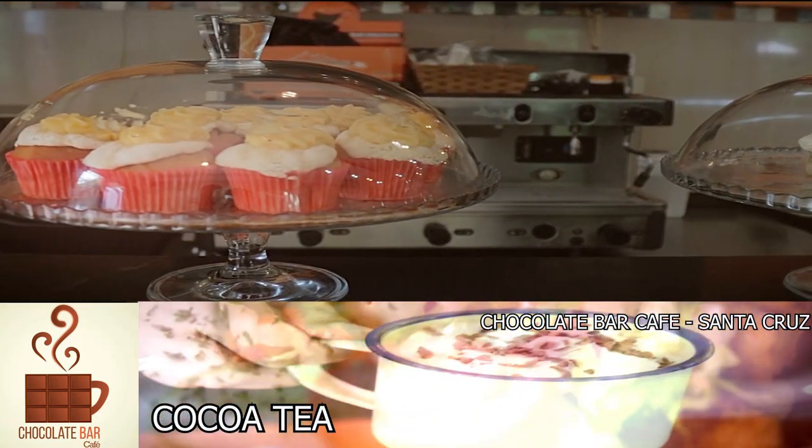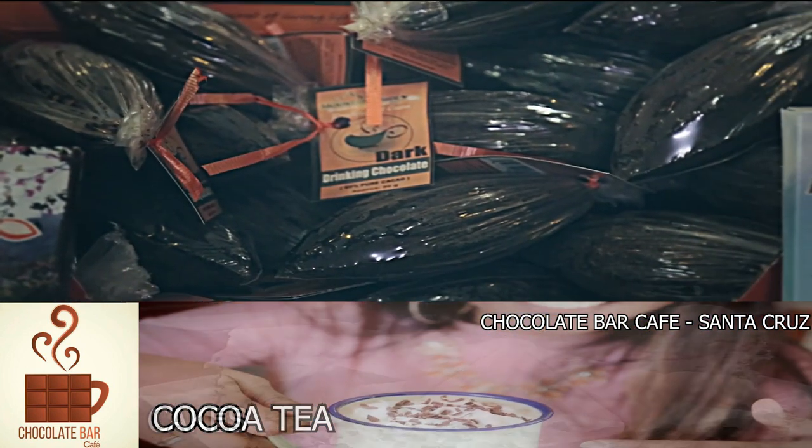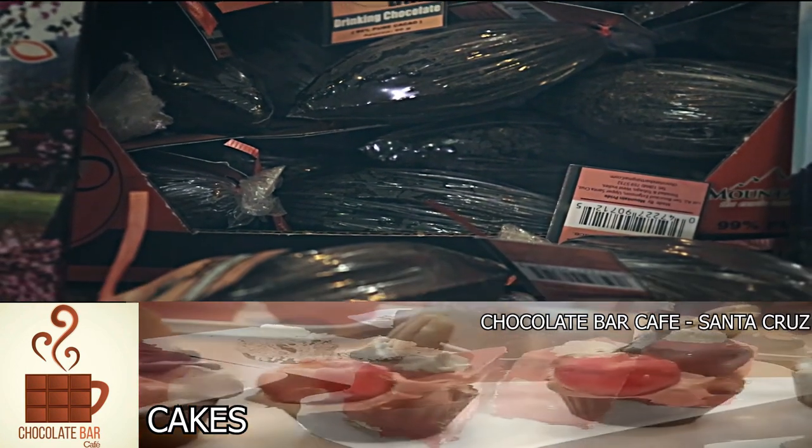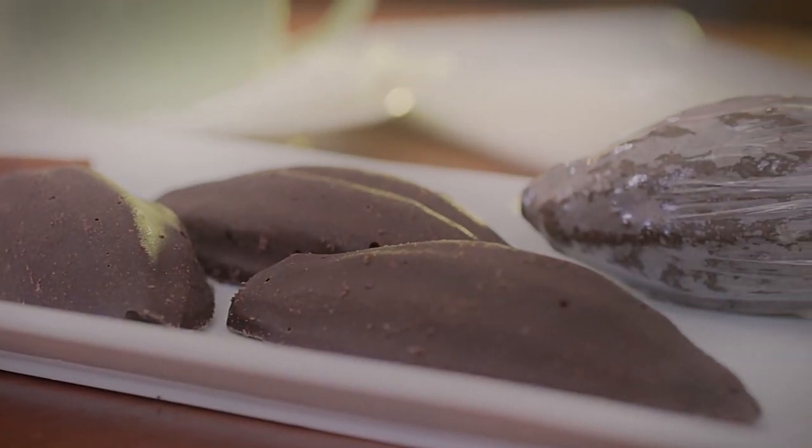Apart from the traditional chocolate, we do edible chocolates. And we incorporate the edible chocolates in our desserts and ice creams. And they're super good. Yeah, in our bakery, everything. So everything is made right here.